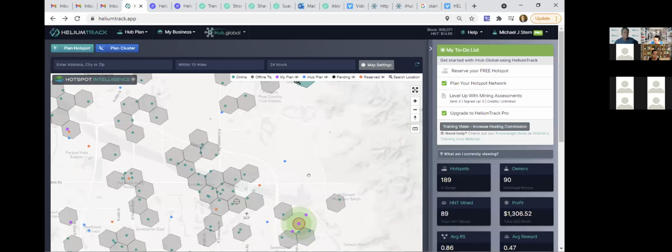Simon, do you understand? So that means you only send assessment to the people who have reserved it. That's what you mean? So there's two ways to use this. If you've got somebody that has already joined iHub on your team, you don't send them an assessment report. They go into their own back office, they click Helium Tracks, they look at their to-do list, and they reserve their free hotspot. So if they're already in iHub, they go in and reserve their free hotspot. You only send an assessment report to somebody that has not yet joined.